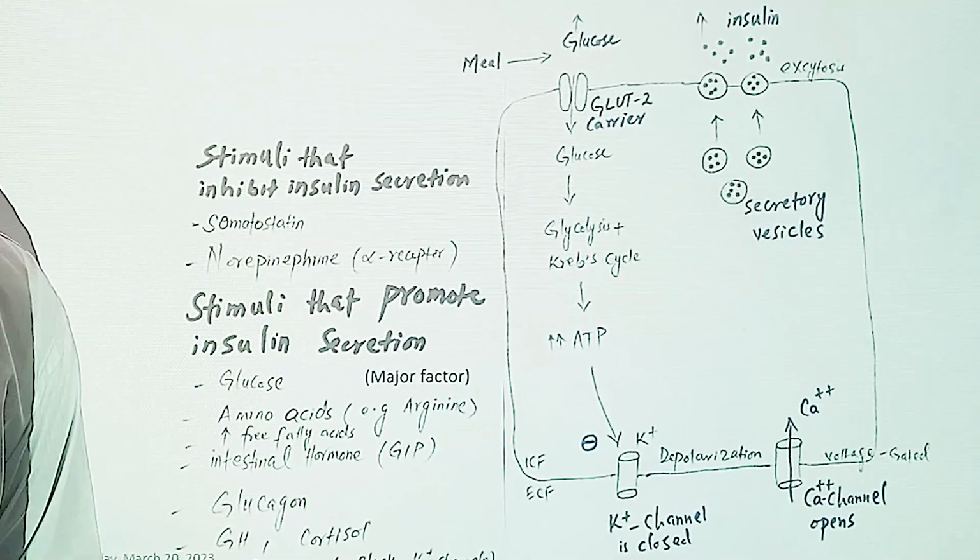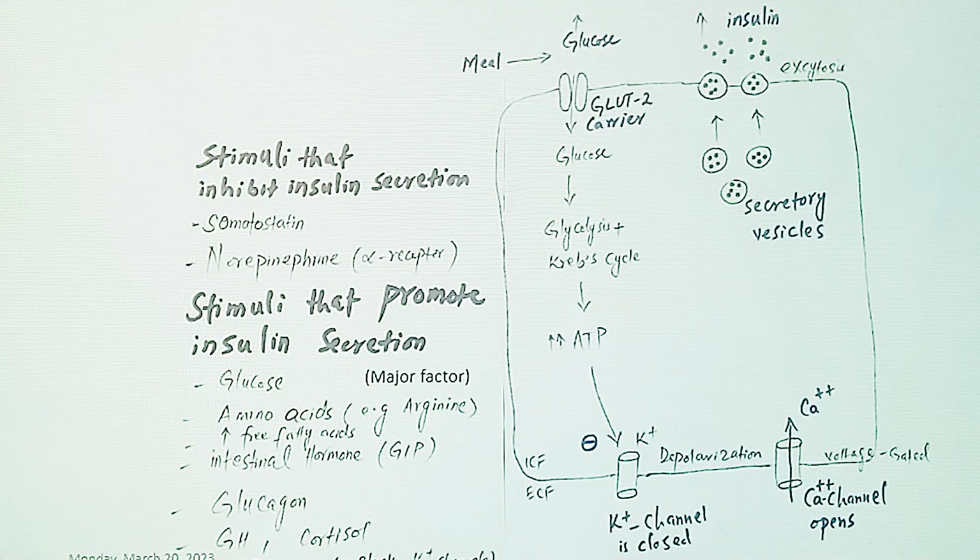Now let's talk about the mechanism of secretion of insulin from the beta cell of the pancreas. The most important stimulus for release of insulin from the beta cells is your blood glucose level after a meal.